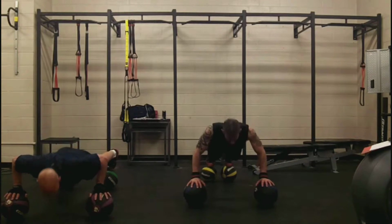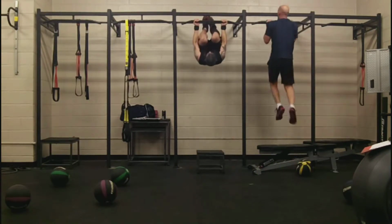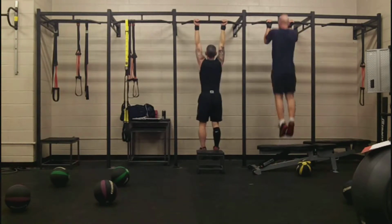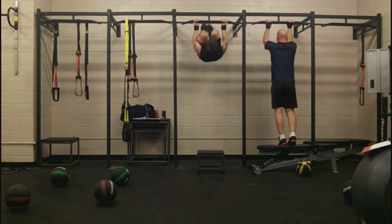Swing chin. Keep yourself up nice and tall. Right, we're gonna do the pull first. Bring the knees in, extend the legs, and do the pull. If you think this is easy, good luck, my friends.